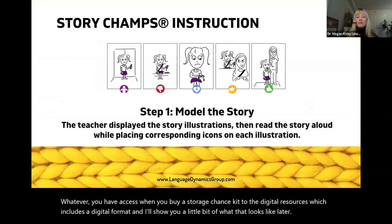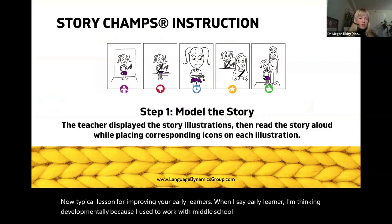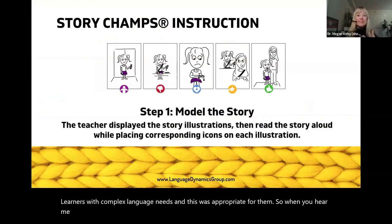Now, a typical lesson for improving your early learners. When I say early learner, I'm thinking developmentally, because I used to work with middle school adult learners with complex language needs, and this was appropriate for them. So when you hear me say that, let's just talk about developmentally, they're emergent.